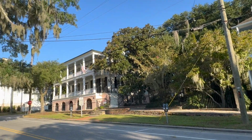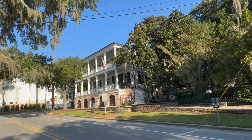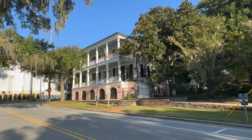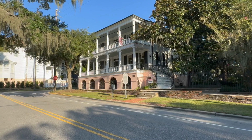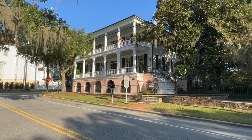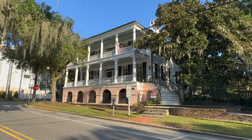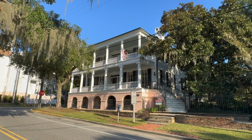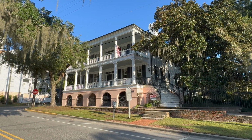And this house over here, this is called the Secession House. It was owned by the Rhett family, and a lot of the discussions between the politicians and large business owners and plantation owners would meet here, and they discussed the reasons for wanting to secede from the Union, starting in the 1850s. So this is the house where it all started.